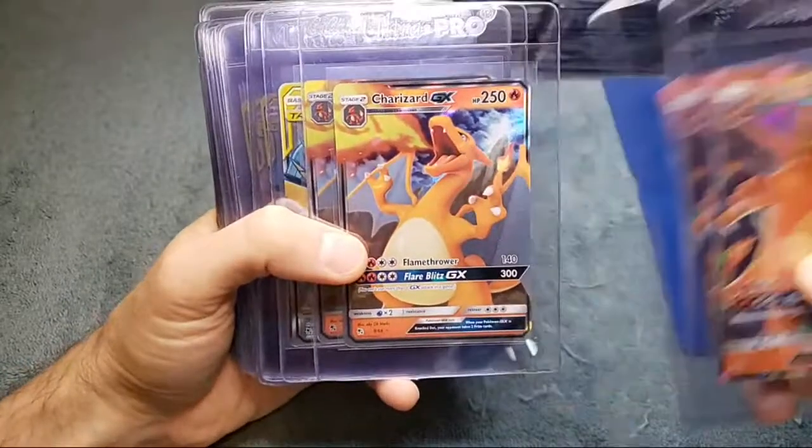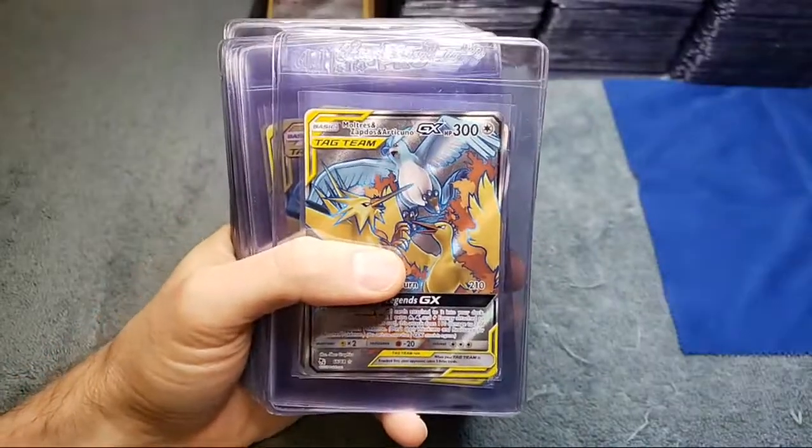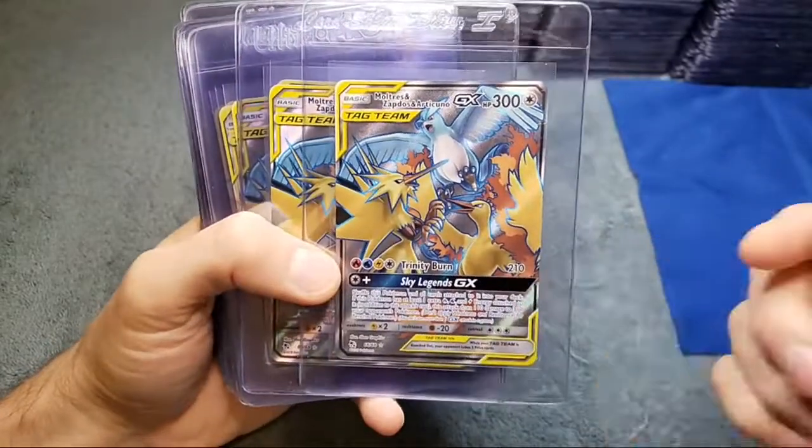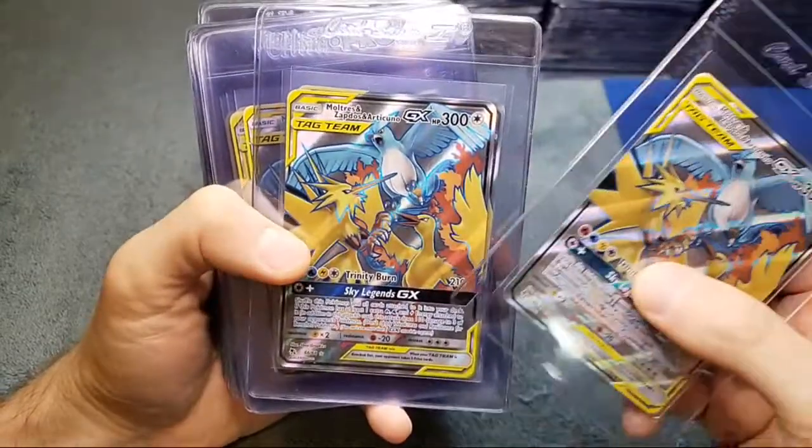And we got the Charizard from Hidden Fates. 2 of those. These really shot up in price. These used to be really cheap, 20-25 bucks in a PSA 10 for this. Now they're like 80 bucks or something.